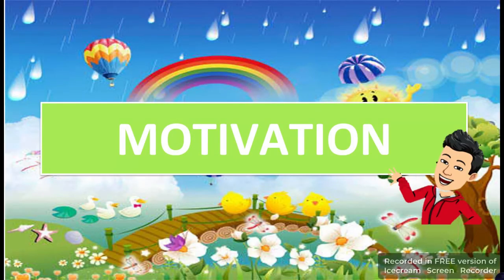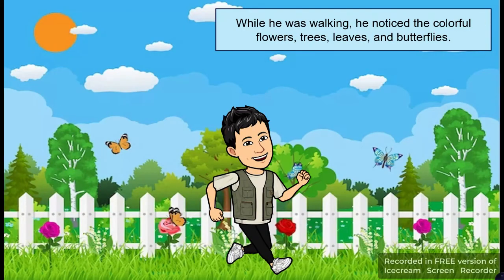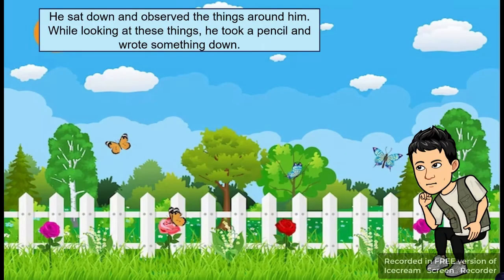Before we start our lesson, I will tell you a story. Ezekiel and his group were assigned to go to the garden to observe the things they could see around them. While he was walking, he noticed the colorful flowers, trees, leaves, and butterflies. He sat down and observed the things around him. While looking at these things, he took a pencil and wrote something down.